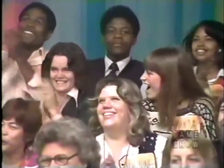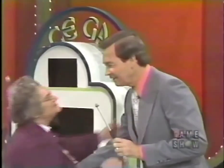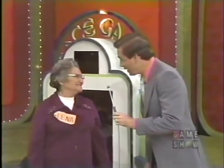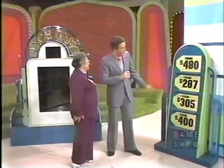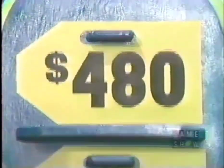Come on, Lena. You are anxious to get up here on stage. Now, this is where you belong. Thank you, Lena. And did you see how Carmen, our little page, just ushered you up here? It's all fitting and proper. It's legal. You've won your way up here, and you're going to be in the race game. Well, the way you moved around down there, you'll have no trouble with the race game. Hopefully, you'll have no trouble winning four prizes valued at $480, $287, $305, $400.